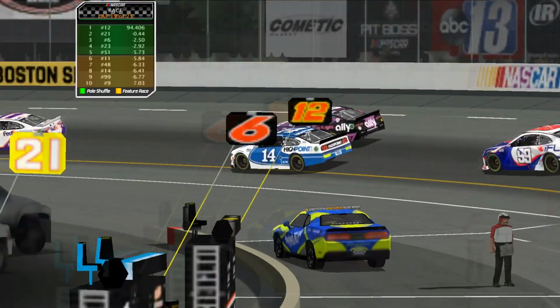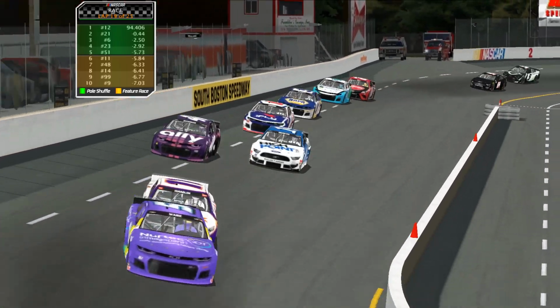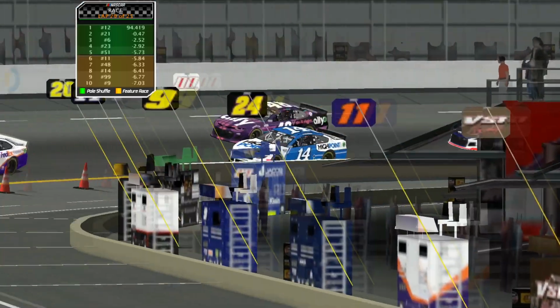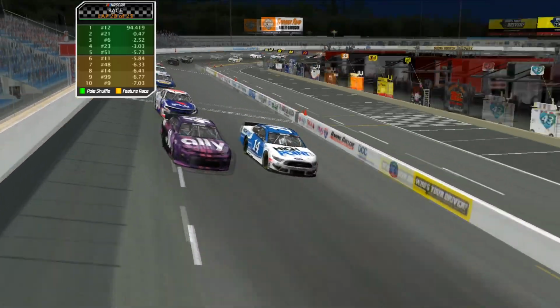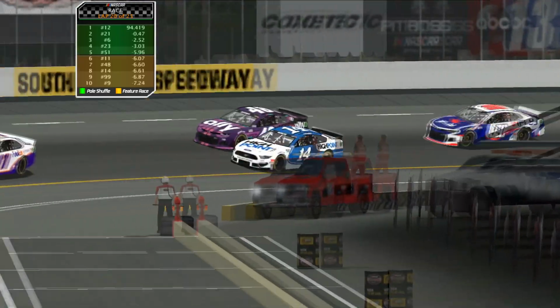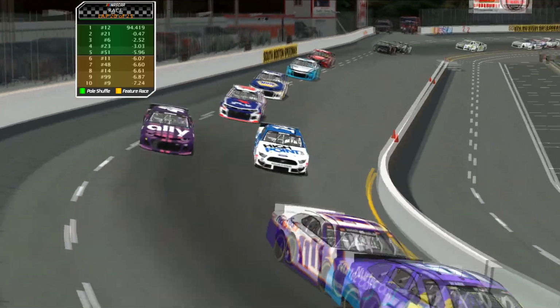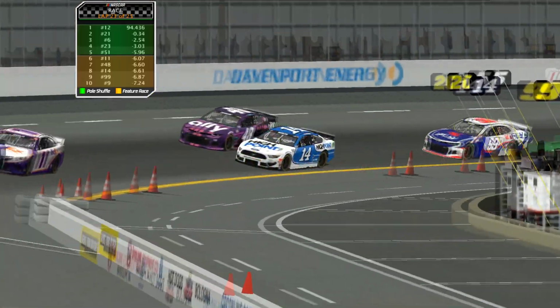Chase Briscoe still working on this 48. The run on the high side for Bowman keeps him there, while Briscoe has that shorter line through the corner. Sort of a game of chicken as the 48 falls back and then gets it back here on the outside. He'll lead at the line. Pretty much every time the 48 gets the lead at the line, because the line is further down towards turn 1. Briscoe slowly making progress though, gaining a little bit of leverage.